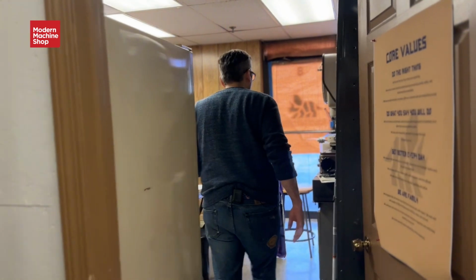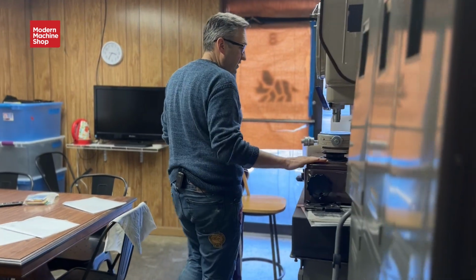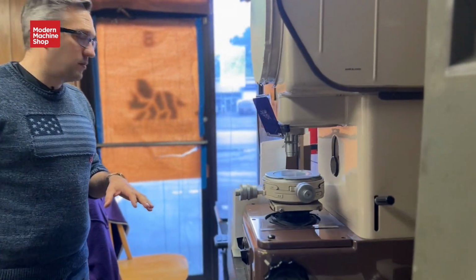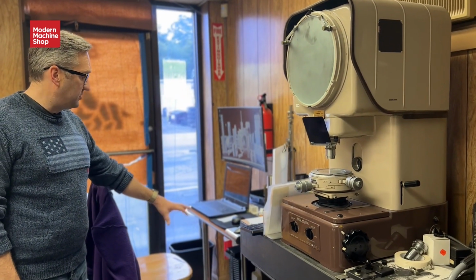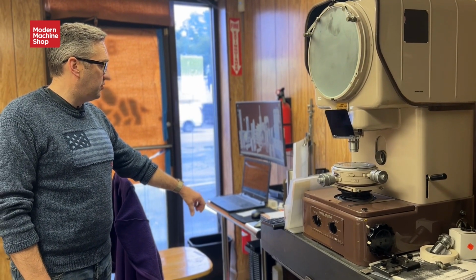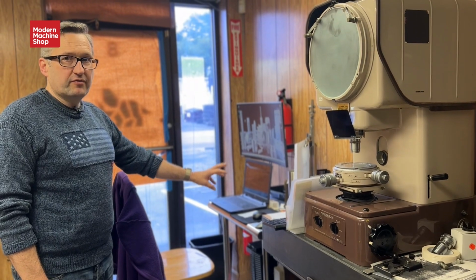I want to show you some of our quality equipment. And so you can see we've got our optical comparator right here. We actually have height gauges throughout the shop. We've got our engineering station here where we do a lot of our programming for more complex parts. Quite a few of our team can program manually as well.